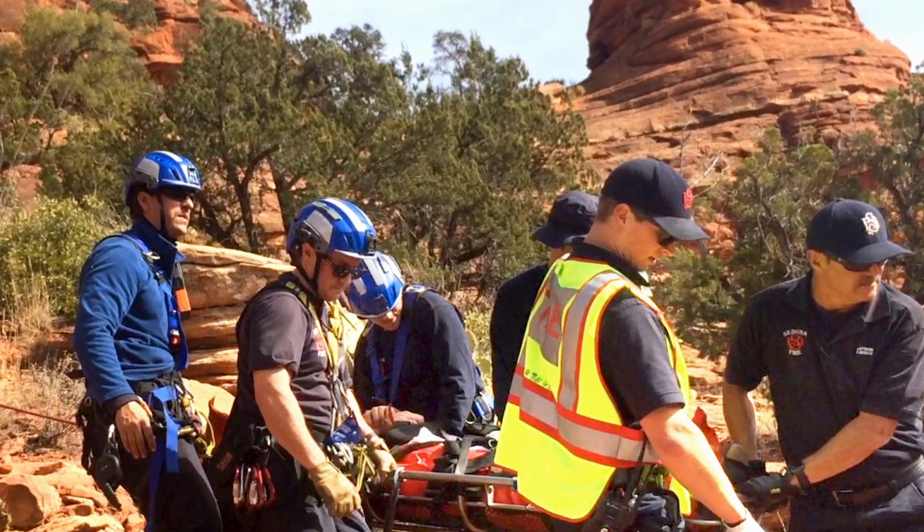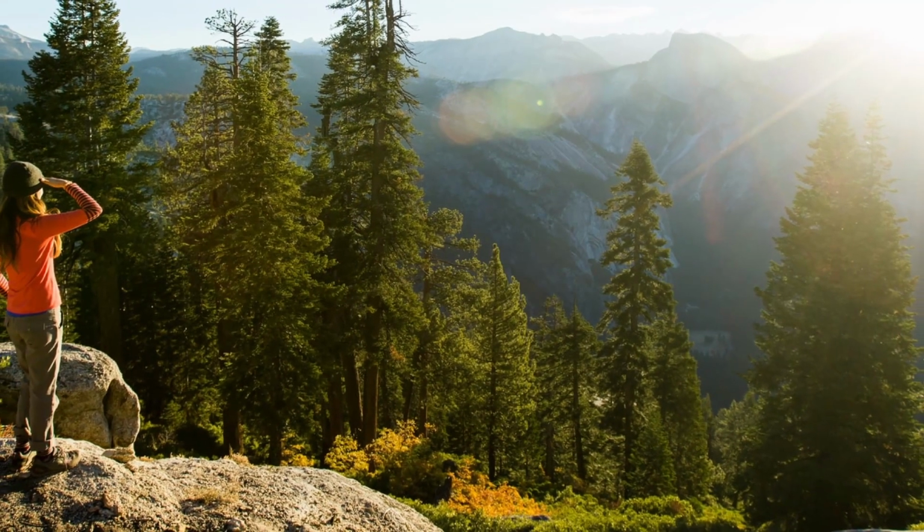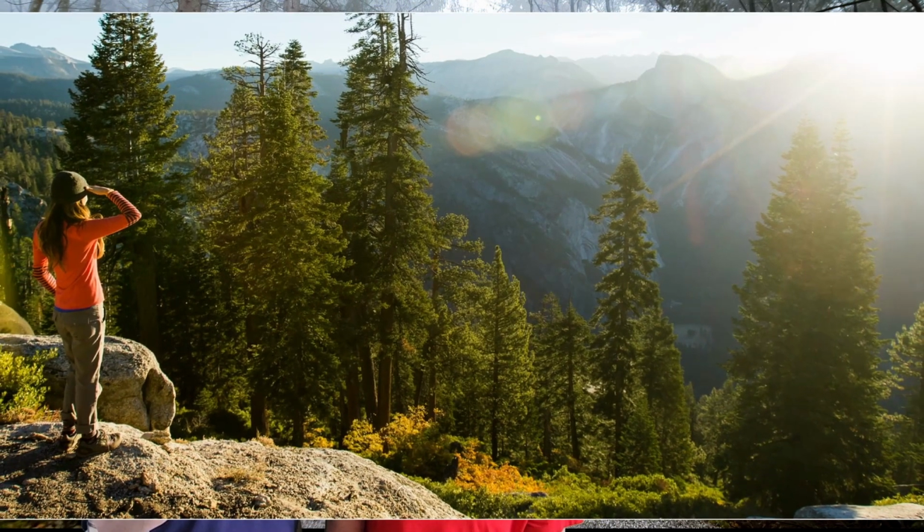But when you have a downloadable app, it helps you get back on the trail and get to the spot you need to go to and helps you get back to your vehicle safely. Yeah, we highly recommend AllTrails.